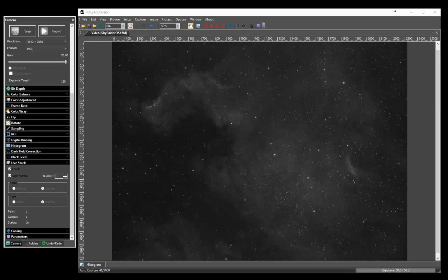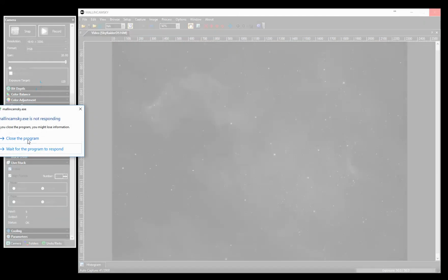Telescope slewing to target. Let's see if... Telescope slew complete. Let me see if I can get the whole Veil in here. I'm going to stop the live stack. What the heck? Something crashed. Oh, close the program. Okay. It's called doing too many things at once.